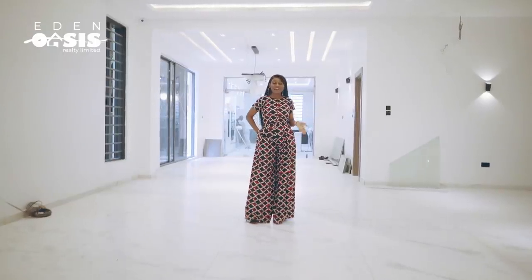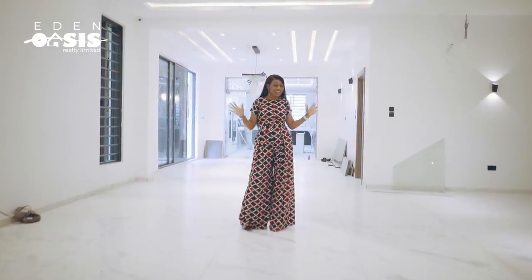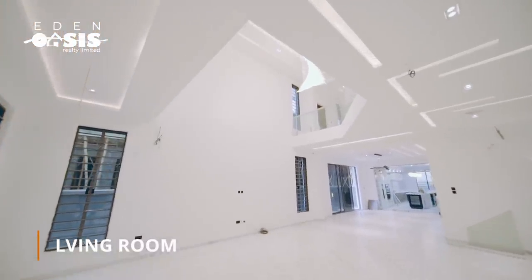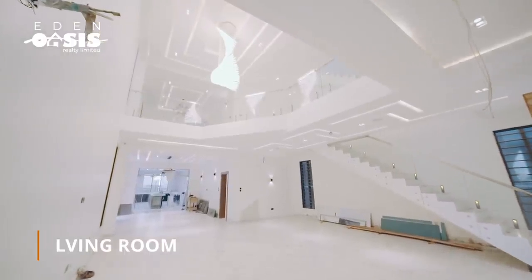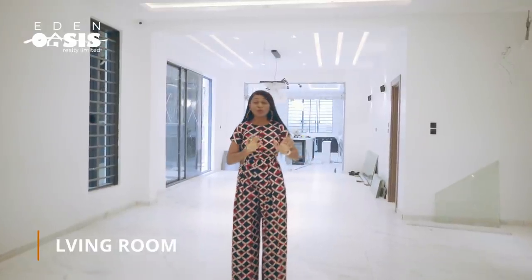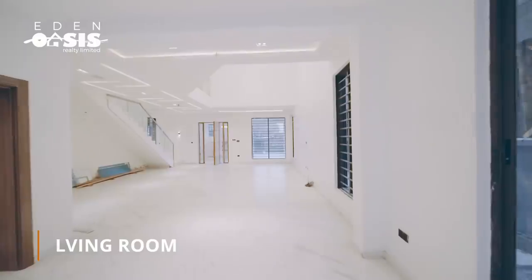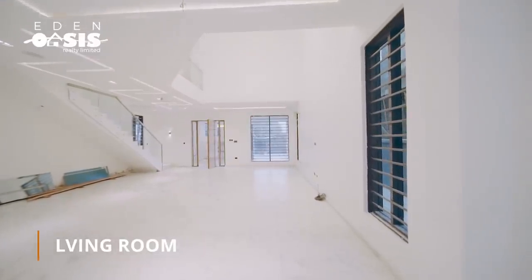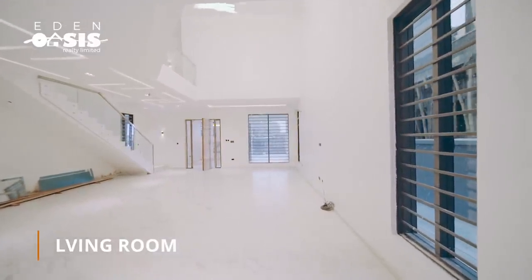The living area of your next home. You know, this place is so gigantic, so large, so spacious. I had to just quickly come in here and show you your living area. Now, we are not 100% done, we're about 98% done, and it is already taking shape. So this is the living area.